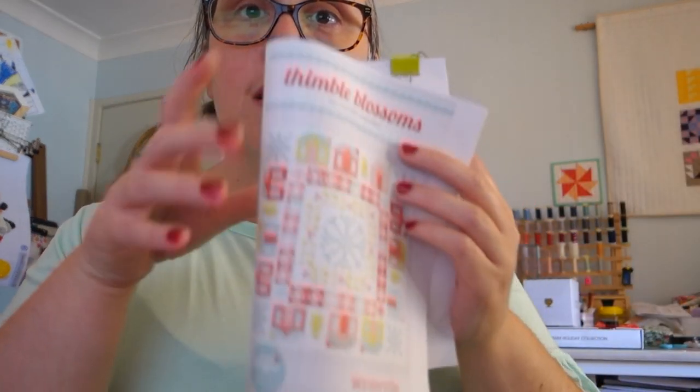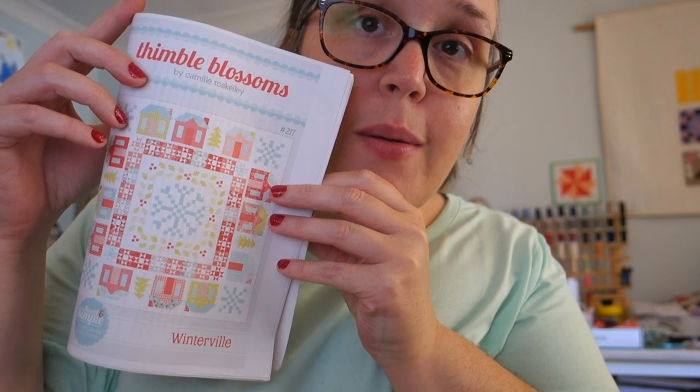I think today, before it gets too hot, I want to do another block of my Winterville quilt. This is the Winterville quilt that I was talking about yesterday. And if you watched a vlog from sometime a couple weeks ago, I explained that I wanted to try and do a block a day of the Winterville quilt because I started it last year and it just didn't go anywhere. So we're going to attempt to get a lot more of this quilt done this Vlogmas.